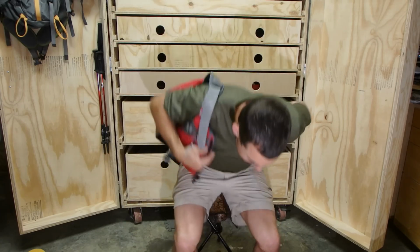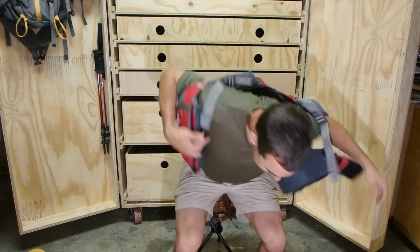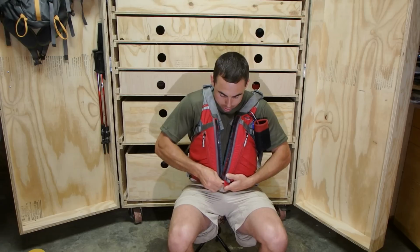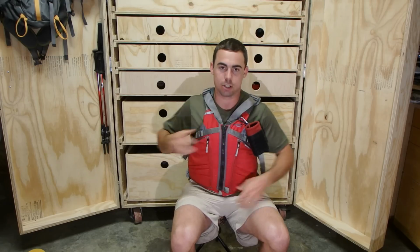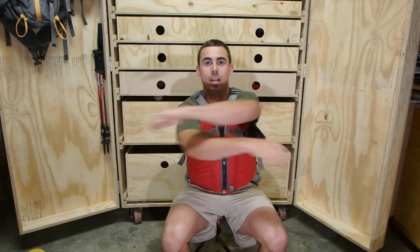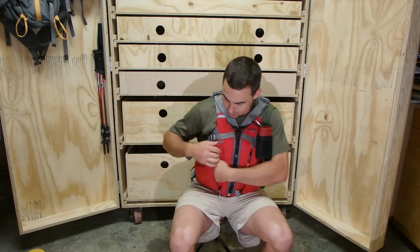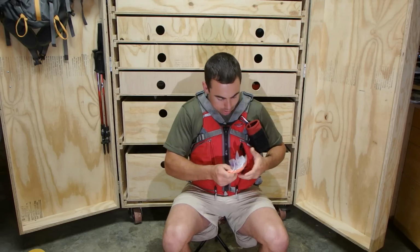This thing, it wasn't the cheapest, but man, it's awesome. And it wasn't the most expensive by any means, but I bought it because it's made so you can be real agile. It's like you're not even wearing it. You know, I could do anything in this thing. It's got these big pockets on the front that I can keep stuff in.